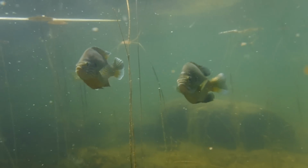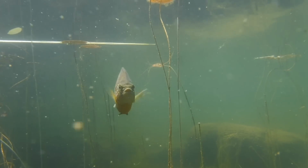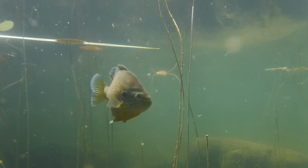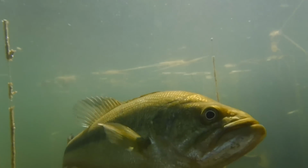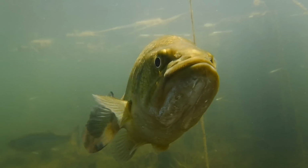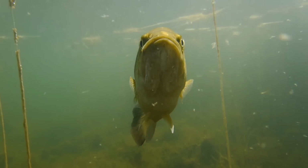These sunfish know they're too big for the bass to eat, so they're much more afraid of me than they are of him. The largemouth bass are obviously the intellectuals in this crowd, and they're very curious about everything that's going on around them.